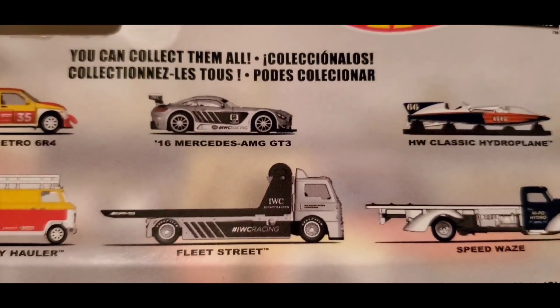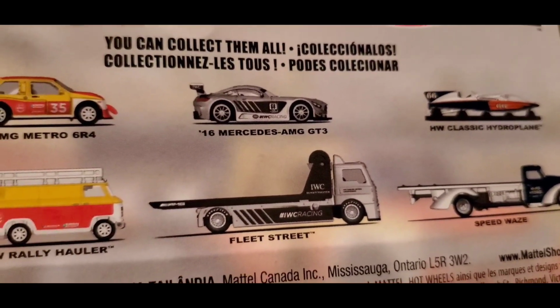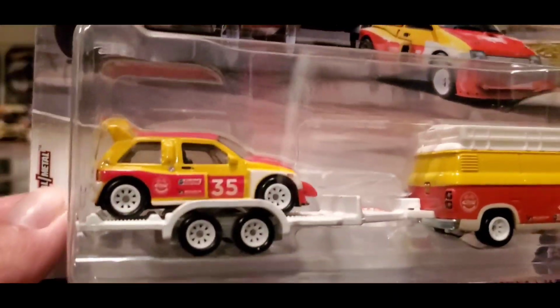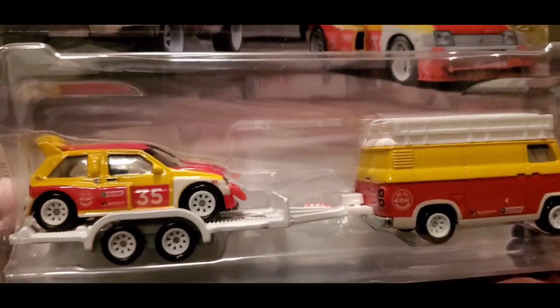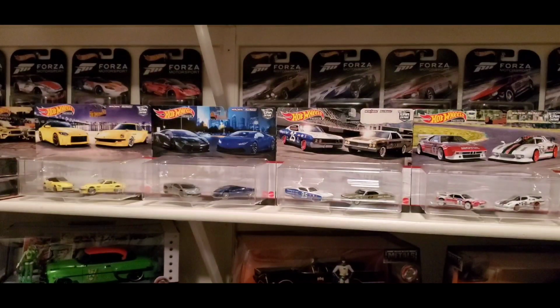I did pick up the Mercedes AMG GT3, if you've seen my past post content, and now I just got this one here, which is awesome because it completes my transporter collection, and I'm up to date with the team transporters. I know there's newer stuff coming out, and I can't wait to get those as well. Those are super cool. So that's going to go on my wall as soon as I find room for it. I'm running out of room, as you know. That's every collector's problem.